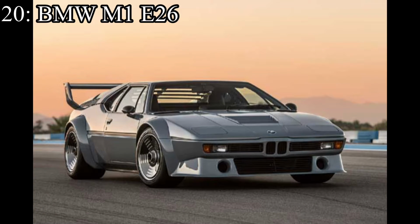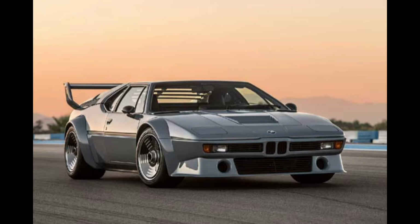20th is the car that started it all, the M1 E26. This is the first ever M car besides their Motorsports M car that they had before this, but we're not going to talk about that one. This is the first road legal M car, the M1 E26. It looks like a supercar still to this day.